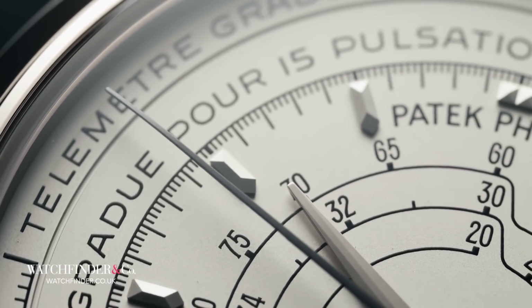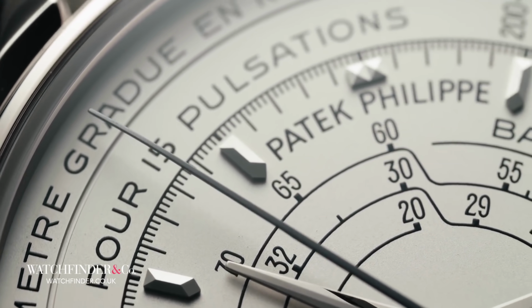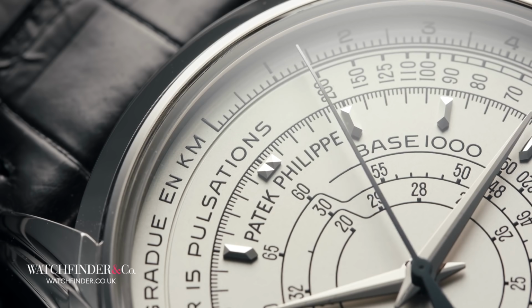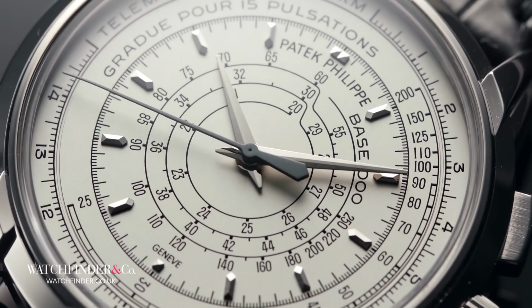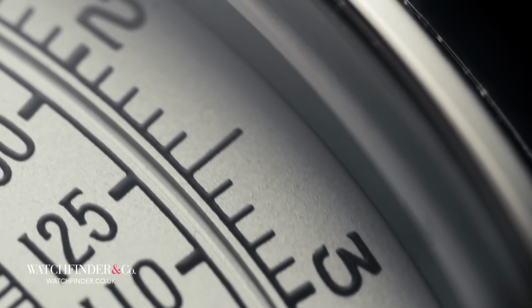Alright, so you won't be able to use it to see if your new couch will fit, because the rules are quite specific. Whatever it is you want to gauge the distance of has to simultaneously emit light and sound. Use the chronograph to measure the time between both, and the scale will read the distance.